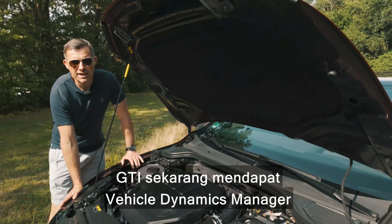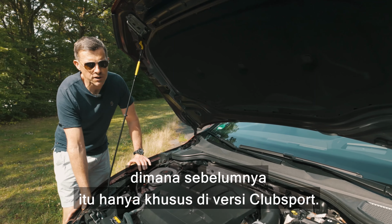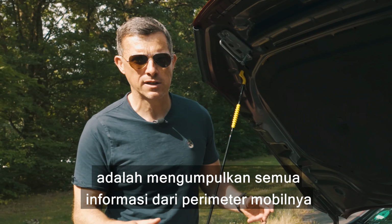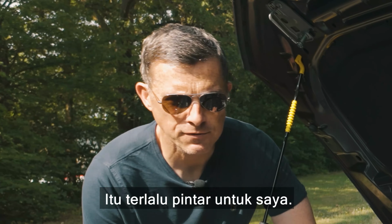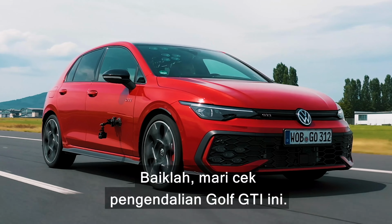The GTI now gets the Vehicle Dynamics Manager, which was previously reserved for the Club Sport version. What that does is take all the information from the car's parameters, and then it controls the electronic differential, the steering and the ESC for optimum driving performance. It's far too clever for me actually. Right, let's check out the handling prowess of this Golf GTI.